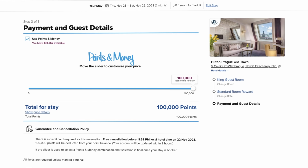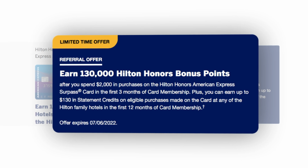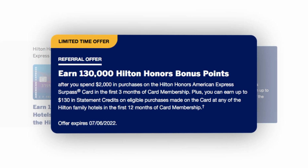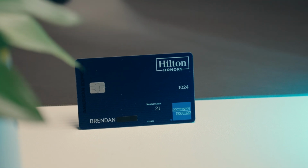Okay, lastly, let's circle back to the Surpass card really quick, because as promised, I want to show you how I used this card to book multiple nights in Prague for free. It's quite simple, especially if you're familiar with the basics of travel hacking, but when I signed up for this card, it was offering a measly 130,000 Hilton point bonus after I spent just $2,000. So I signed up, used it for my regular purchases for a month or two, and of course paid it off in full on time, which you should always do with any credit card.